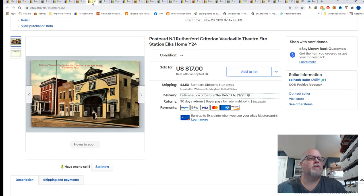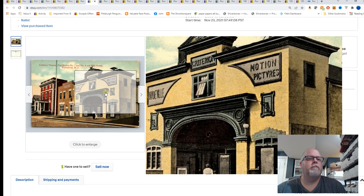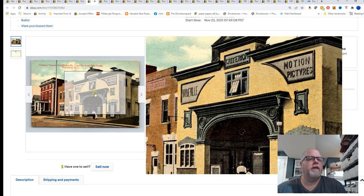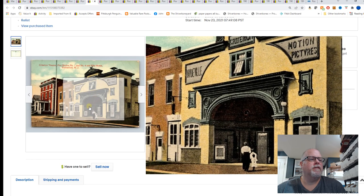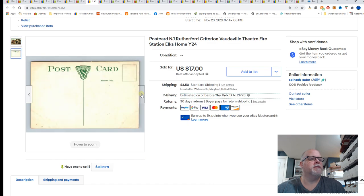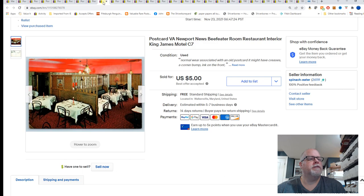And this is Rutherford, New Jersey, Crittenton, Vaudeville Theater, Fire Station, Elks Home. Always working if you find one of these theaters and it says vaudeville, or you think it's vaudeville, write vaudeville. People look for that specifically. Best offer of $17. This is Newport News, Virginia, Beef Eater Room, Restaurant Interior, King James Motel.